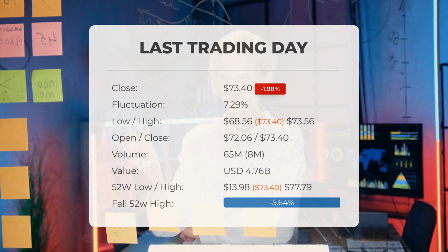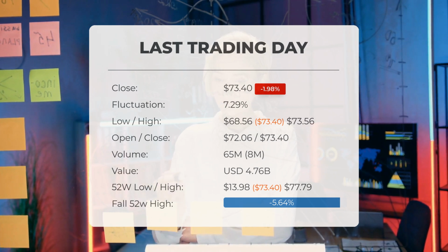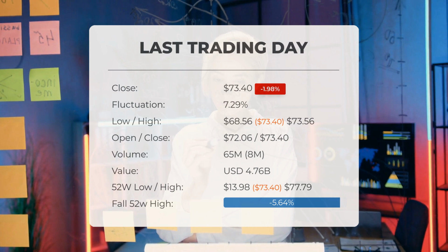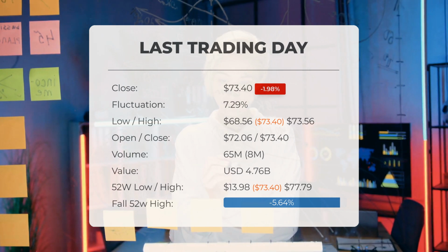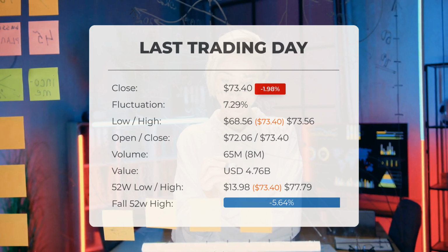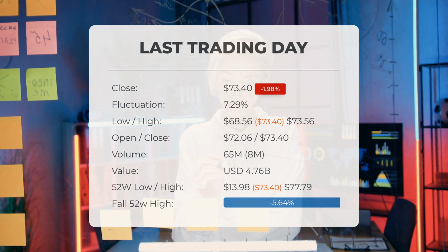Notably, the price has increased in 7 out of the last 10 days, showing a rise of 16.19% over the past 2 weeks. There was an increase in trading volume on the last day by 8 million shares, though this occurred alongside falling prices, which may serve as an early warning sign, slightly raising the risk for the upcoming days. In total, 65 million shares were traded, amounting to approximately $4.76 billion.